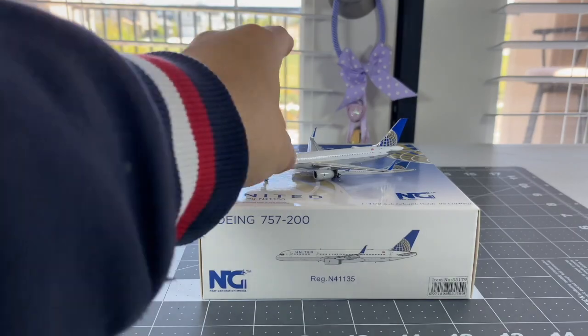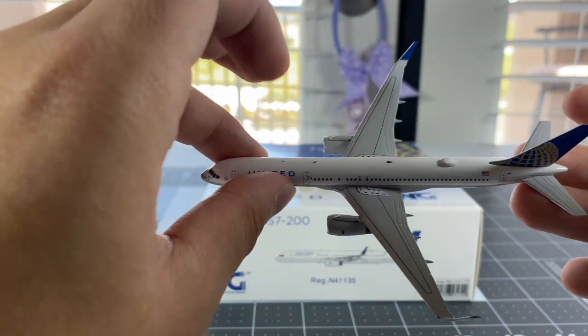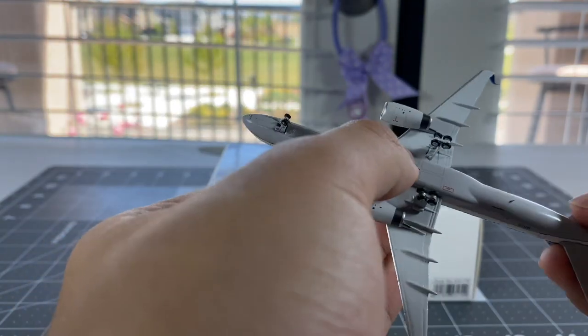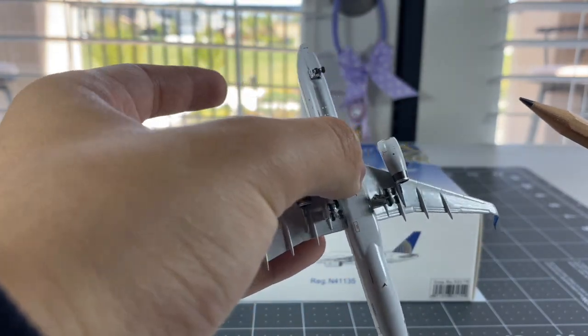So yeah, now let me give you guys a top down view of the aircraft. So here's your top view with all your SATCOM, Wi-Fi, and antennas. And here's the bottom of the aircraft. Wow, look at the metallic gray on this one. Doesn't that really have a good reflection on that?